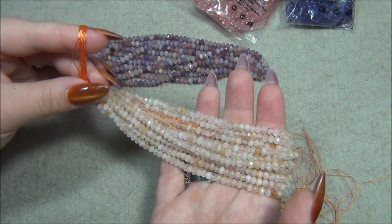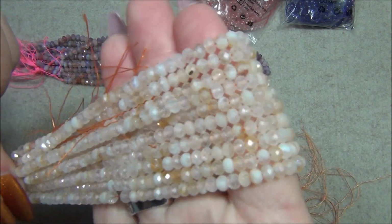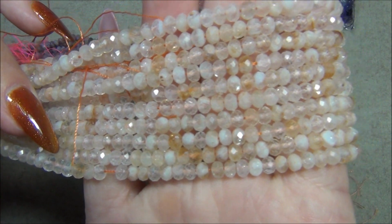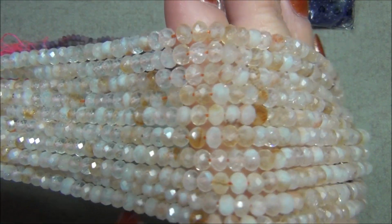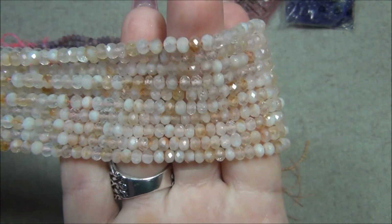That's what I should do with them. They were really pretty. They're very clear Citrine beads that I have. See-through. So here they are. And these have an orange thread inside of them, so they might look a little different when I go to put them onto a different string material, but oh my gosh, that's so pretty.